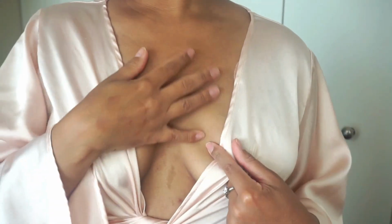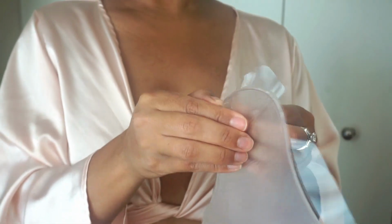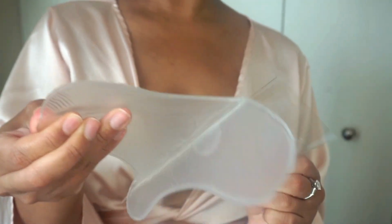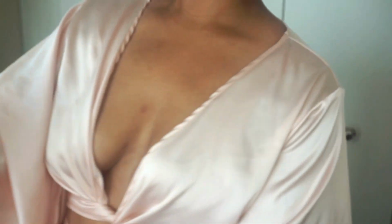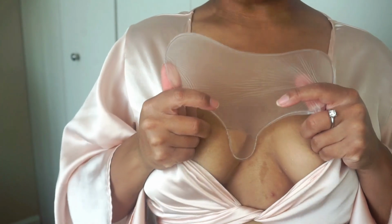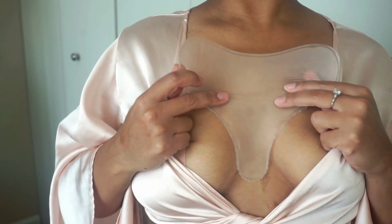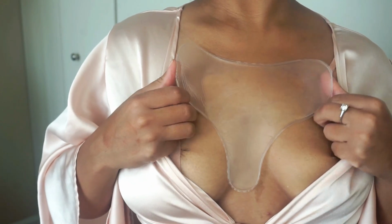You make sure your chest is clean and dry. You take the silicone chest pad, like so, off of its backing. It's very, very sticky. And you place said silicone pad. You place that pad right in that chest area, like so.